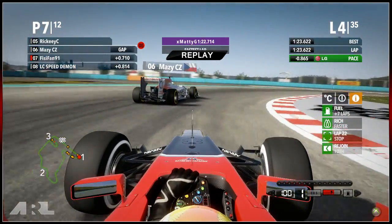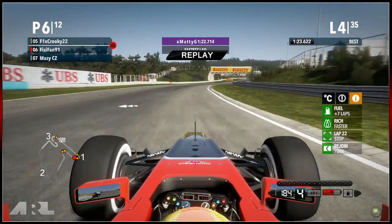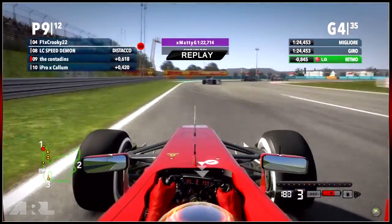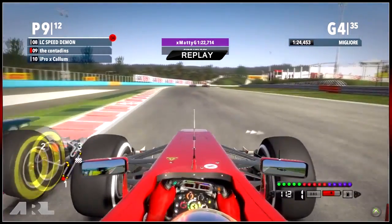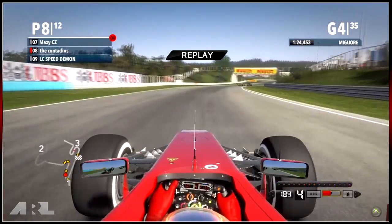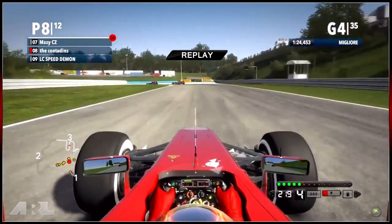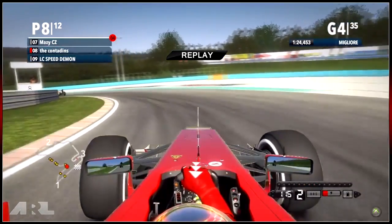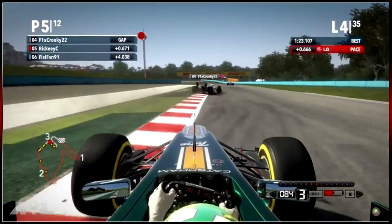This is of Fizzy Fan on Mazy, and Mazy running very wide on the exit of turn 1. That AstroTurf really does slow you down, and that was easy pickings there for Fizzy. This is Contadins taking advantage of the other caterer, and that's LC Speed Demon running wide. So Speed Demon's actually just struggling a little bit in his early laps to get some temperature into the tyres, and also just trying to get into a rhythm. It seems as though this circuit isn't really one for him.